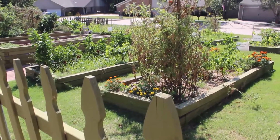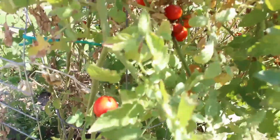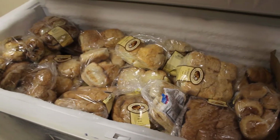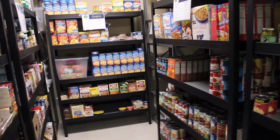There are many levels, I think, of connection that students can make from this, whether it's learning gardening skills, simply put, or learning about poverty in Edmond and OKC, or developing better skills for doing public relations activities. It's pretty multifaceted.